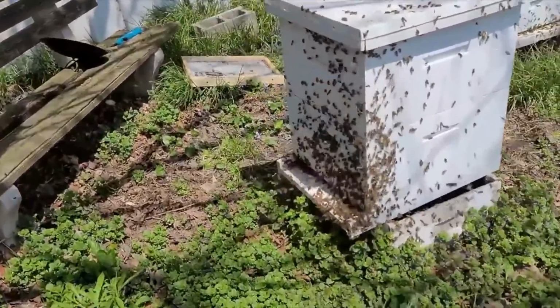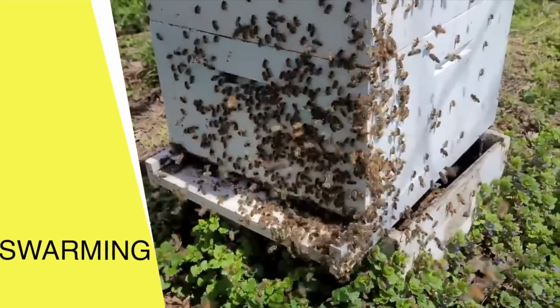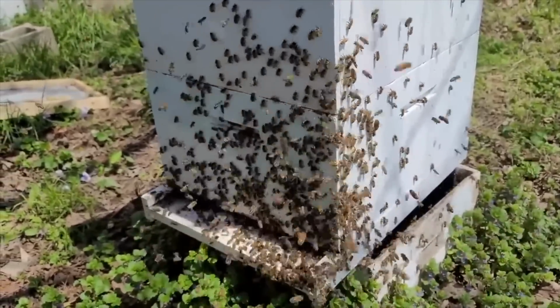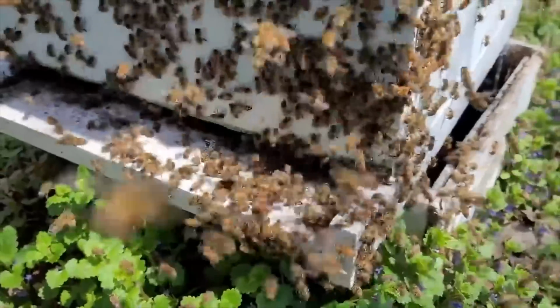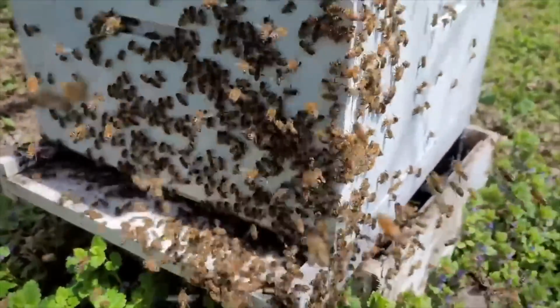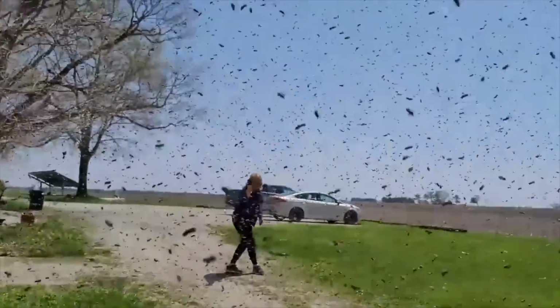So this is a swarm. But look at them coming out. If you didn't film it, you wouldn't believe it. So many bees in the air.